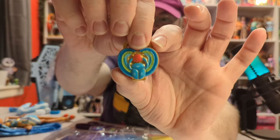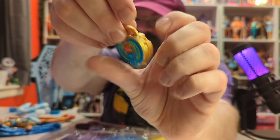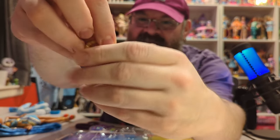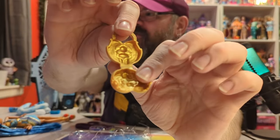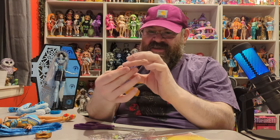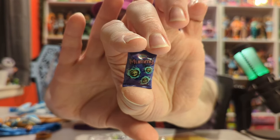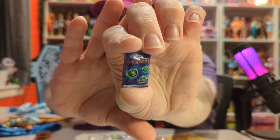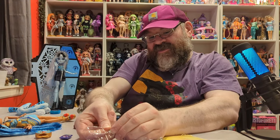She has this really cool scarab bag. It's only painted on the one side, but that's okay. And it does open, so you can carry her accessories inside. She also comes with some mummy snacks. And a lot of these foods mimic actual foods, so it's kind of cool.